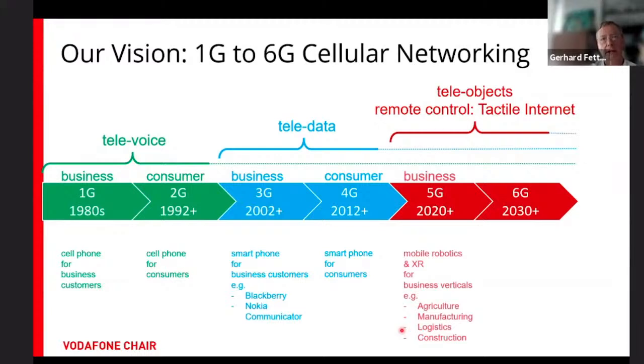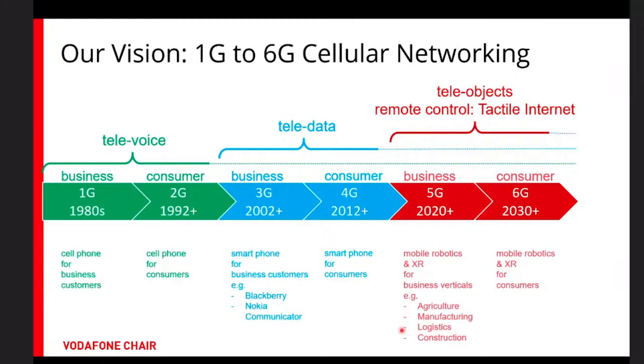In 5G, I showed you the different application scenarios. They're all not consumer applications, but business applications. And then always sort of a half generation later, we see consumer stuff happening. So then consumers popped up, and consumers will make sure that mobile robotics will be available for consumers. What would these applications be?